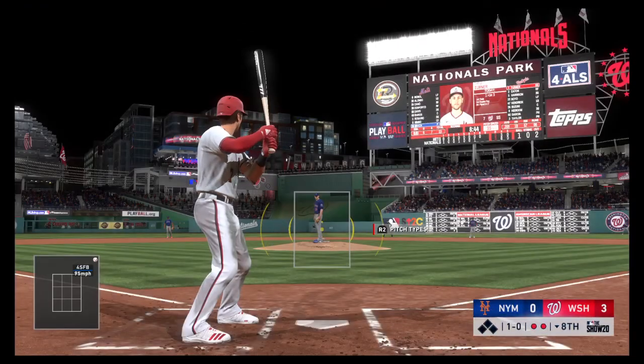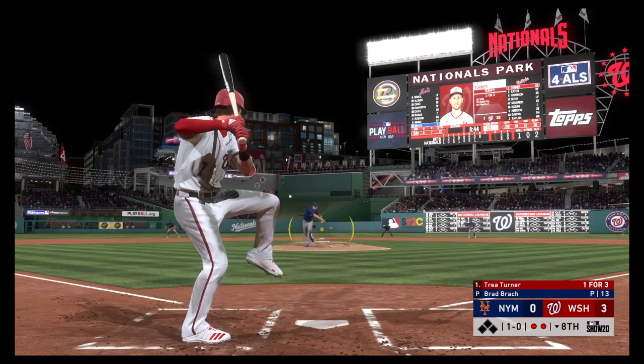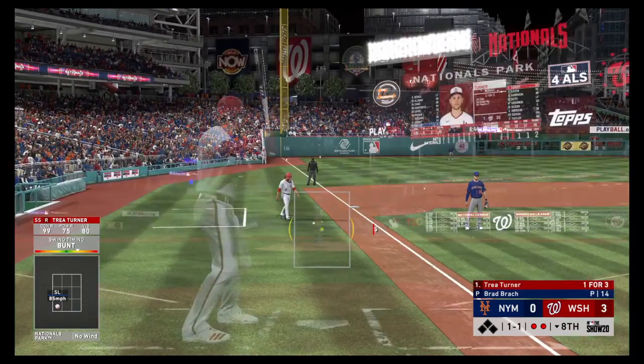Well, they guessed right on the first pitch out. Sometimes you have to wait a pitch or 2 in the at-bat to try that, but they must have had a pretty good idea he was going to be on the move. Try to bunt his way on base here, but this will roll foul.